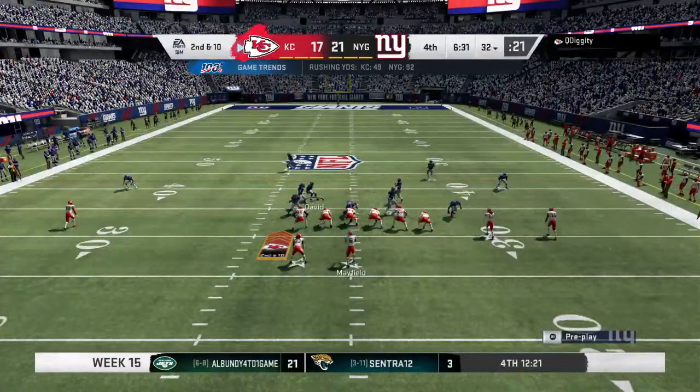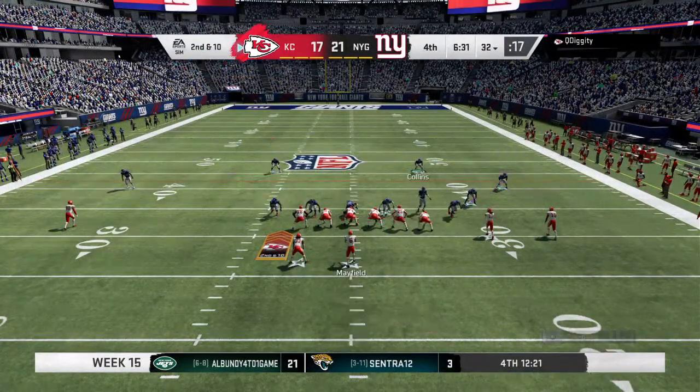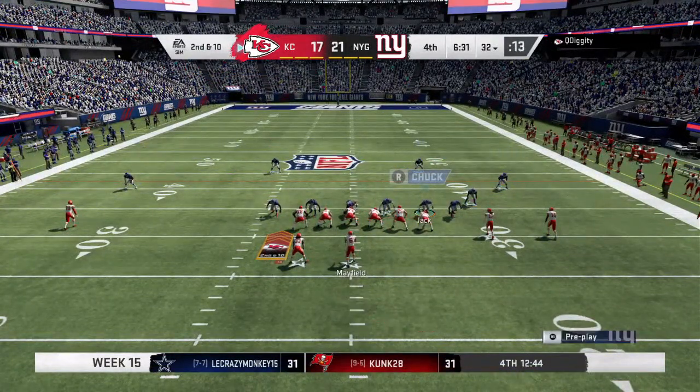Still playing soccer. Y'all playing the wrong football. Alert, alert! Alert, alert! Mike 51.